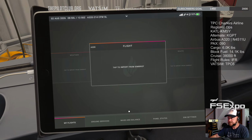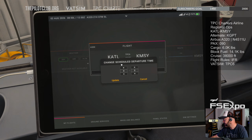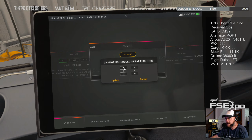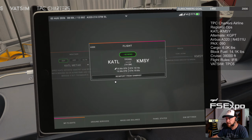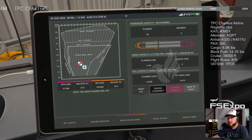We'll go ahead and get our flight plan inserted. We need to adjust our departure time. It's going to be 13:30. We'll update that, and we'll go ahead and start boarding. Let me see something here. Please don't load the aircraft until the fuel truck arrives and asks to do it. All right, everything's looking good here.